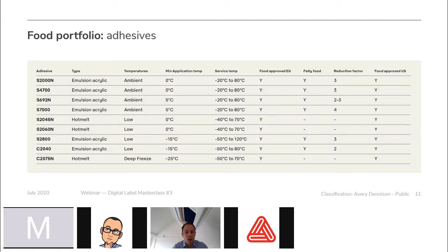These few slides were only a flavor of the food product labeling offer we have. On the screen, there's a broader overview of the adhesives which can be used for this segment. The adhesives all have different properties and can be combined with a large variety of face stocks. Besides the adhesive being food-approved, this overview also shows if it can be applied to fatty food and if US food approval is also applicable.